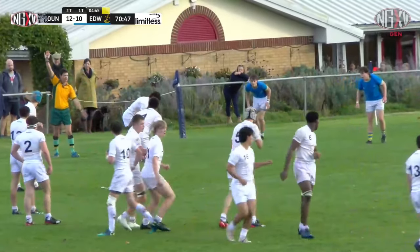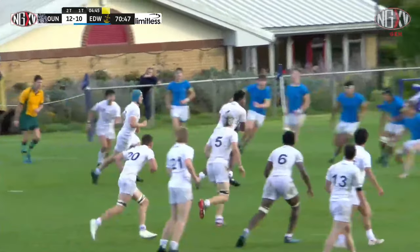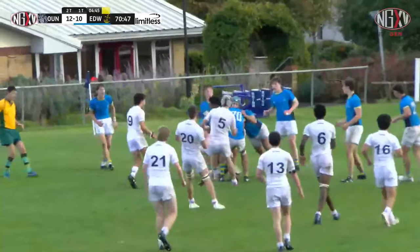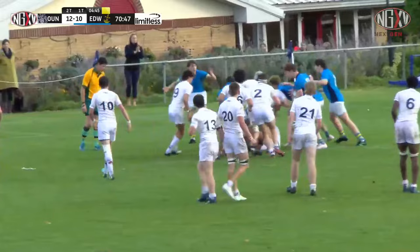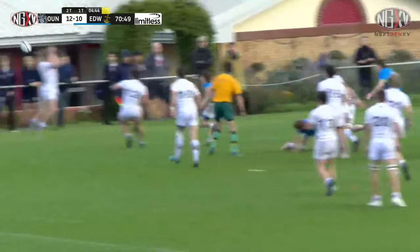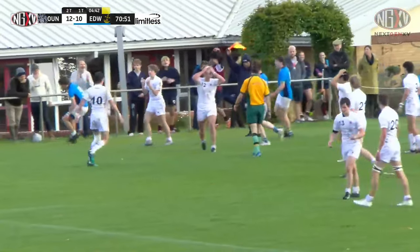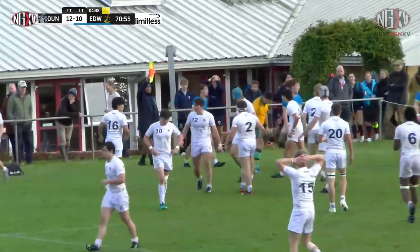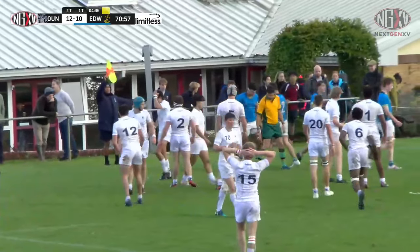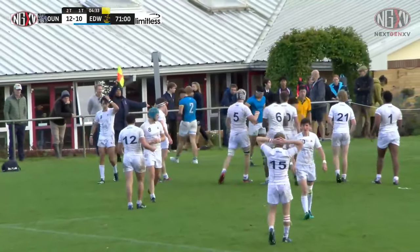Theo Haskins stands over the penalty, gives it to Danjuma. Danjuma charges forward. He's met by a wall of Teddies defenders, and they drive him backwards. They're not going to go without a fight. The ball goes over the top and into touch. Teddies will have the line out. And one final chance, perhaps.